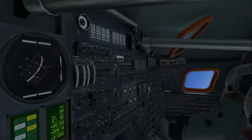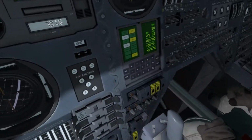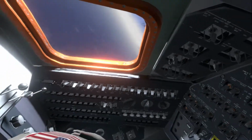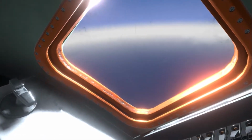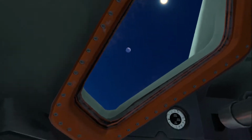And there's the sun. Altitude's 2 miles. There's the moon.